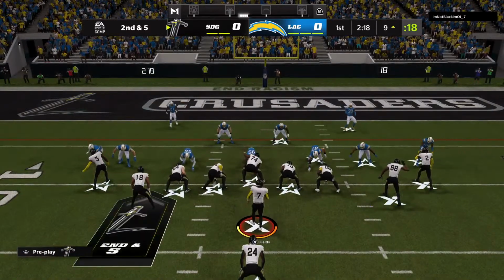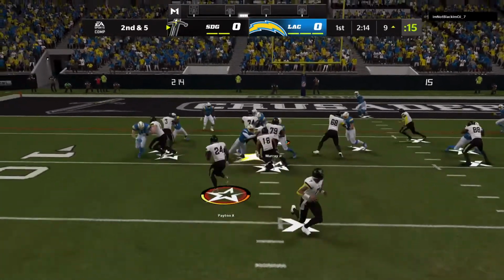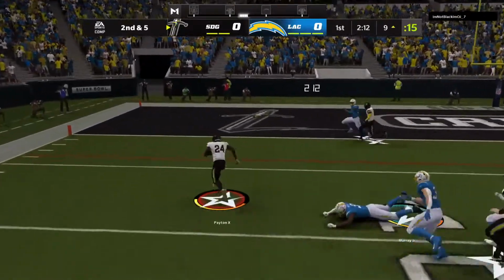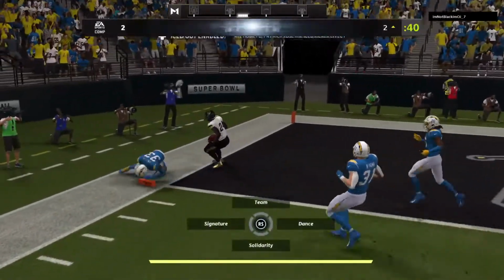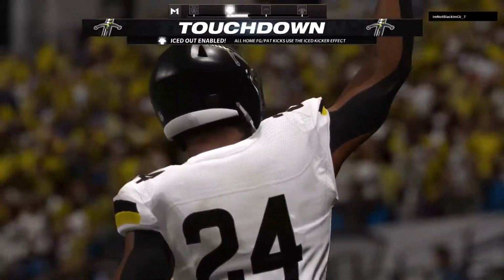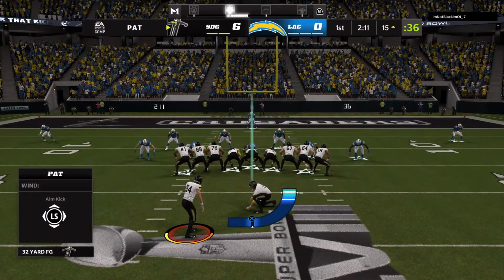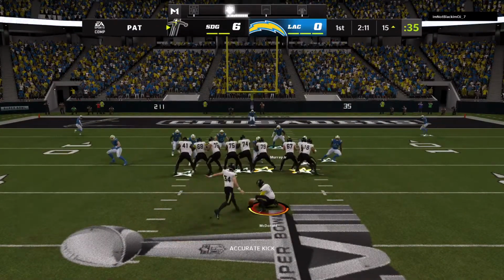Here's 2nd and 5. And he'll give it here to his running back. And he'll take it into the end zone for a touchdown. With a first touchdown of this Super Bowl and a long one at that. And the Crusaders are on the board first here in this Super Bowl.